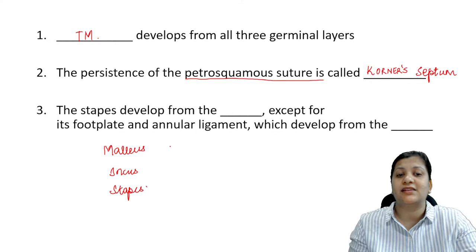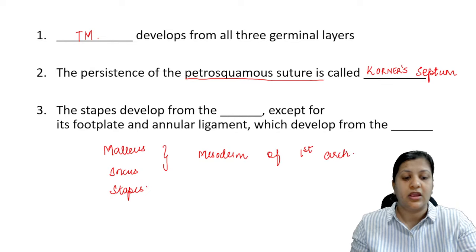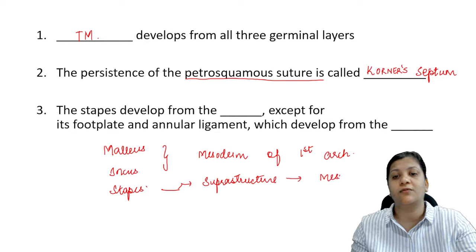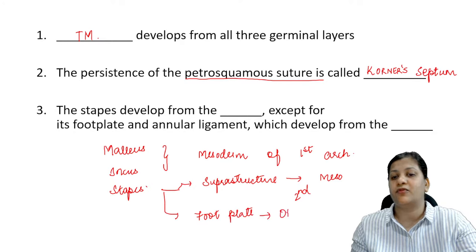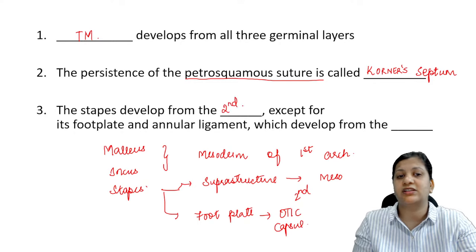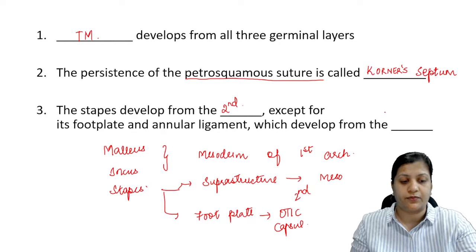So malleus and incus develop from the mesoderm of which arch? They develop from the mesoderm of the first arch. Whereas the stapes has two parts: a suprastructure and a foot plate. The stapes suprastructure develops from which arch? From the mesoderm of the second arch. And the foot plate develops from? Yes, the foot plate develops from the otic capsule. So the stapes develops from the second arch, except its foot plate and annular ligament, which develop from the otic capsule.